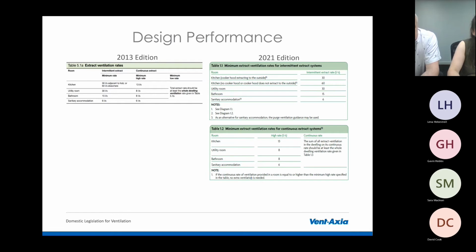The minimum intermittent and high extract rates between the 2013 and 2021 editions remain unchanged and are presented within tables 1.1 and 1.3 respectively. For intermittent systems, these are 60 or 30 litres per second for a kitchen, 30 litres per second for a utility room, 15 litres per second for a bathroom, and 6 litres per second for a toilet. For continuous systems, these have minimum high rates of 13 litres per second for a kitchen, 8 litres per second for a utility room, or 6 litres per second for a toilet.